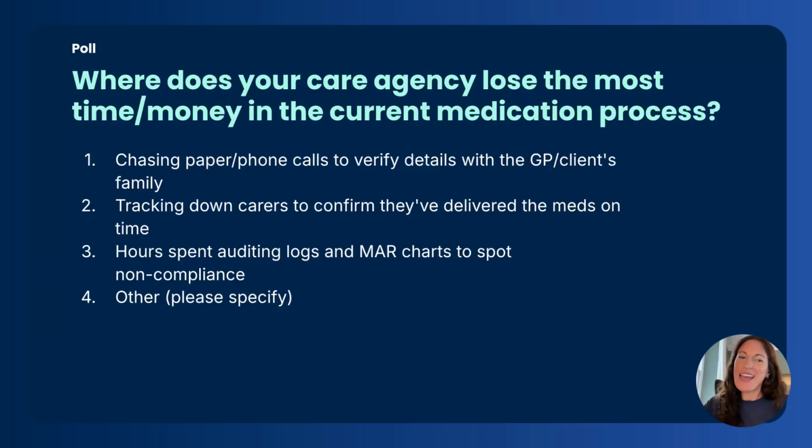My name's Sarah, and I wanted to kick it off now with a poll and to ask the question, where does your care agency lose the most time and money in the current medication process? The first answer is chasing paper or phone calls to verify details with a GP or client's family, tracking down carers to confirm they've delivered the meds on time, hours spent auditing logs and MAR charts to spot non-compliance, or if other is your answer, please specify, write it in the chat. We'd love to hear where the pain points are in this process, and where we can help.